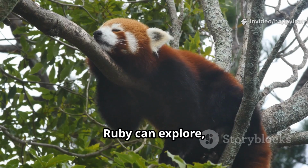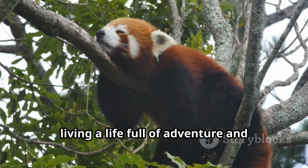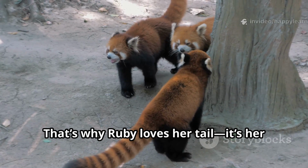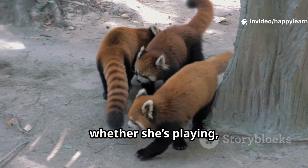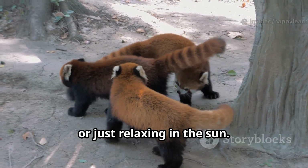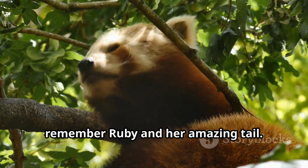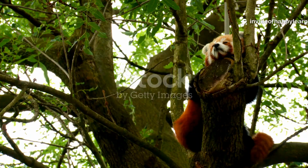With her tail, Ruby can explore, eat, and thrive high above the ground, living a life full of adventure and wonder in the forest canopy. That's why Ruby loves her tail. It's her best friend in the treetops, always there to help her, whether she's playing, climbing, or just relaxing in the sun. So next time you see a red panda, remember Ruby and her amazing tail. Let's watch how she uses it to become the queen of the treetops.